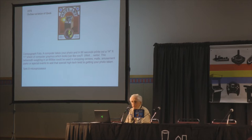That same year, in 1976, my boss Larry was involved in an arcade device to take pictures and print them out like the old photograph machine, but this was with a huge line printer and a computer generated screen. So it was 950 pounds. It was huge, and I don't know if they ever sold any of those things, but it was an epic project for Larry.